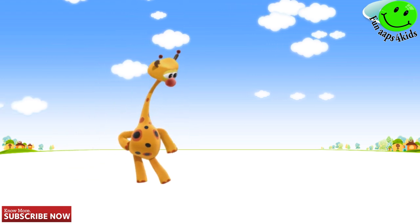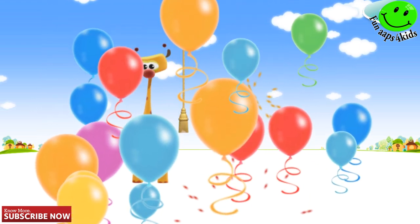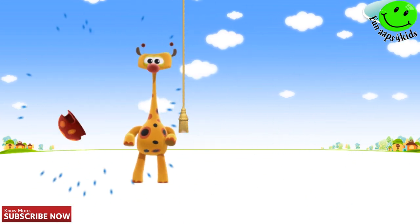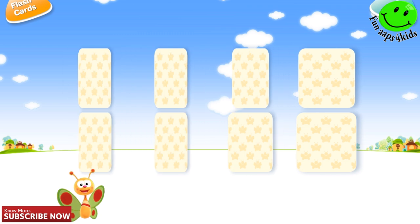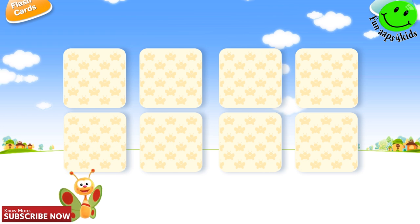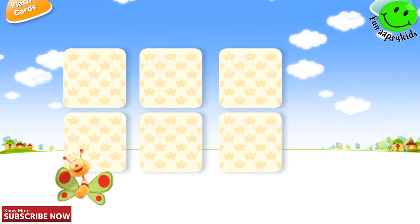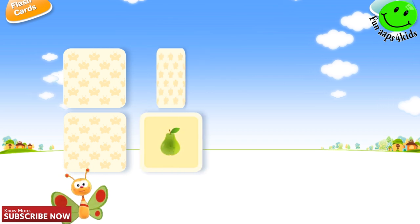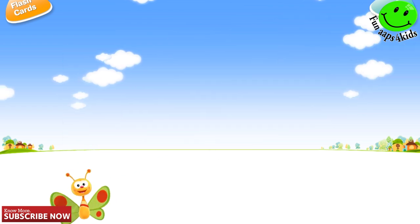Matching pairs. Building blocks! Building blocks! A triangle! A triangle! Whoopee! A pear! A pear! Whoopee! Cake! Cake! Yippee!